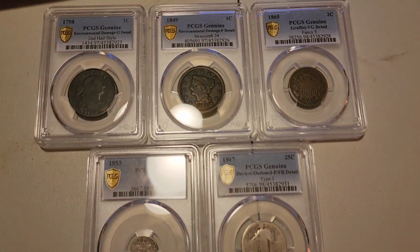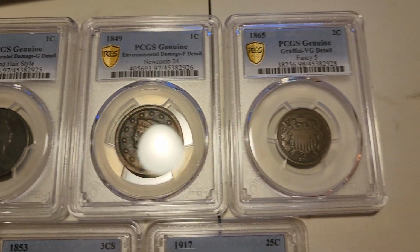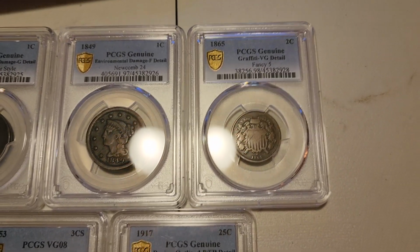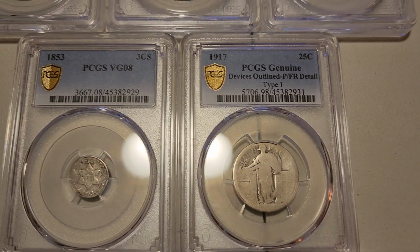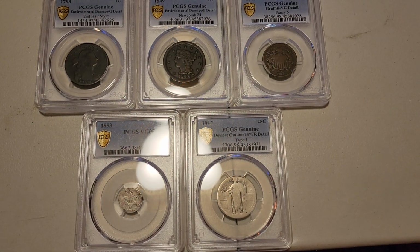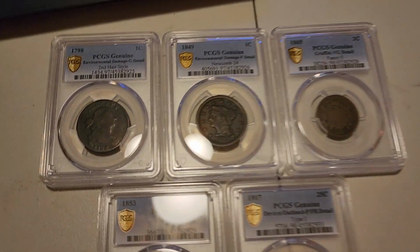Hey everybody, it's Indigo and Demon, and today I'd like to go over 5 of probably my least valuable, but coins that are close to my heart. So these are all 5 family heirlooms from my grandmother. And let's take a look at them.